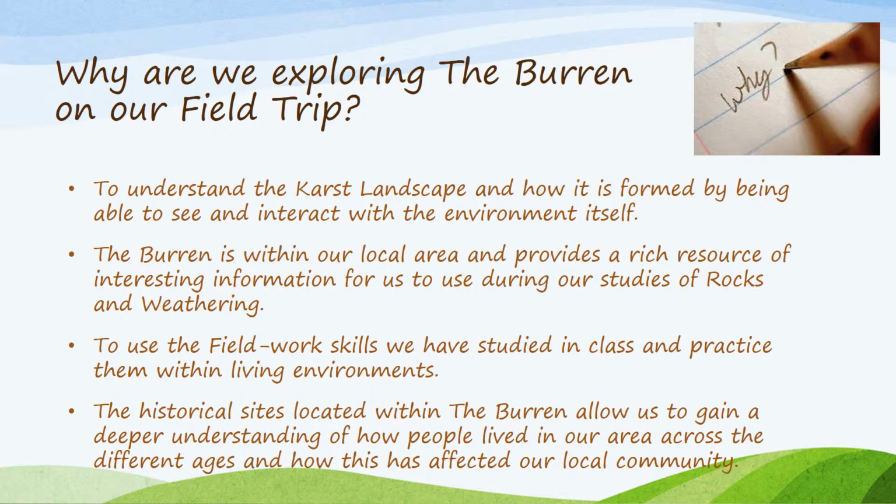The fieldwork trip will allow you to understand the karst landscape in further detail and how it is formed by being able to see and interact with the environment itself. The burn is within our local area and provides a rich resource of interesting information for us to use during our studies of rocks and weathering.